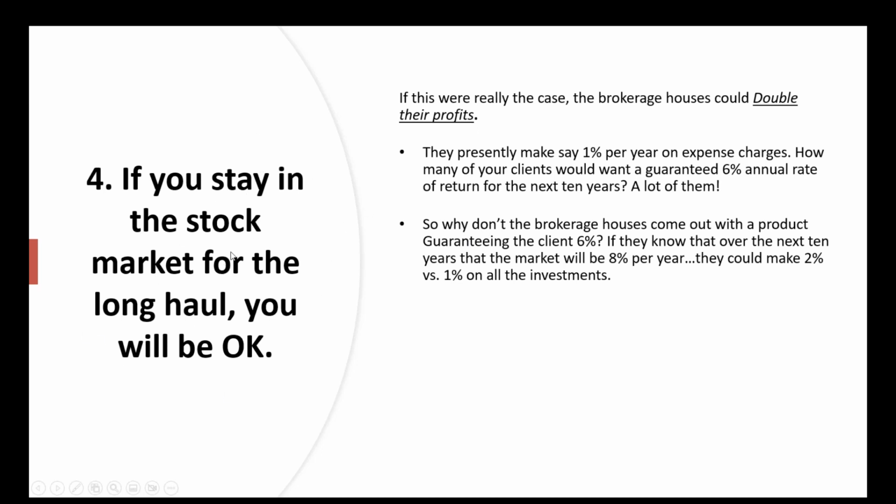So if the brokers really believed that the market's a good place to be, why don't they do this? Why don't they guarantee their clients a 6% rate of return? If they know over the next 10 years the market's going to average 7%, 8%, or 9%, they could make 1, 2, or 3% instead of just 1%. That would double, triple their profits. Why wouldn't they want to do that? If they truly believed the market's going to be okay over 10 years, why wouldn't they just guarantee 6% and pocket the difference? Because why?